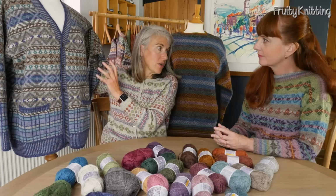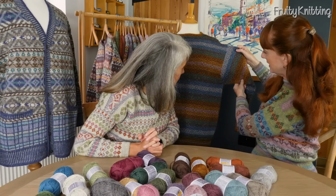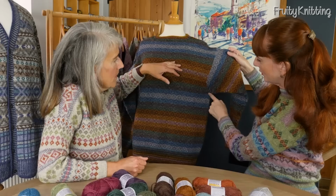Now, I like the way you've done the shoulders and the armholes. There's some shaping in the shoulders. It looks drop-shouldered, but is it? No, it's knitted. It is drop-shouldered. Well, it's more what we call a J-sleeve. Yes, you've got some shaping under here, which takes bulk out. Yeah, so it's a J-sleeve.